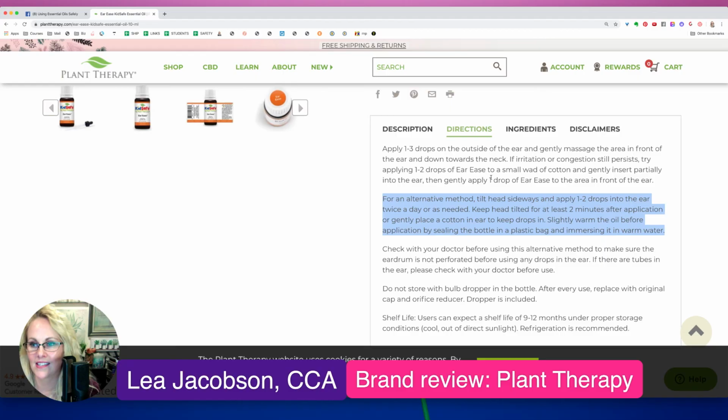Please do not do this. You can purchase a garlic mullein blend that is an herbal blend that is safe and highly recommended to insert into the ear, but never essential oils.